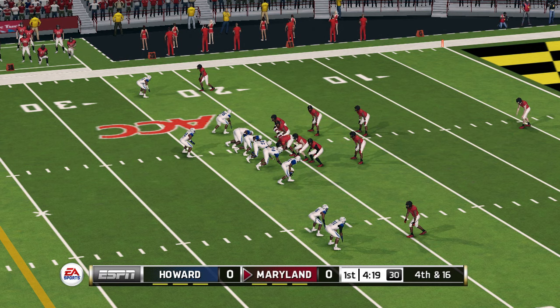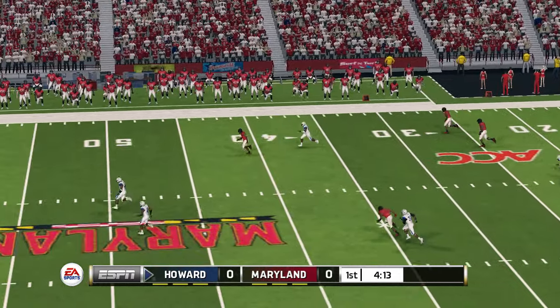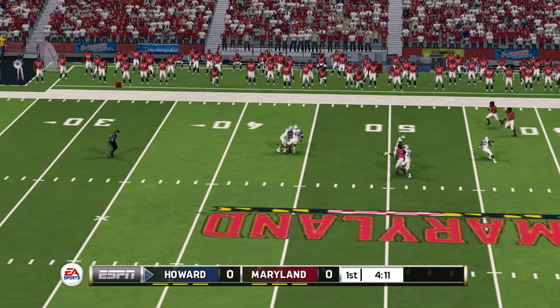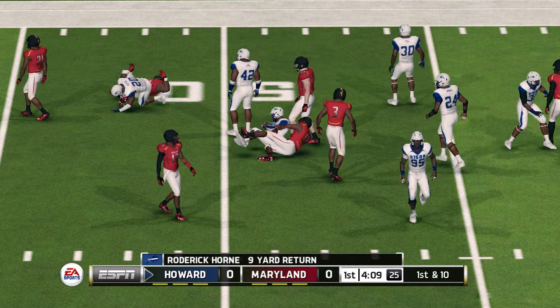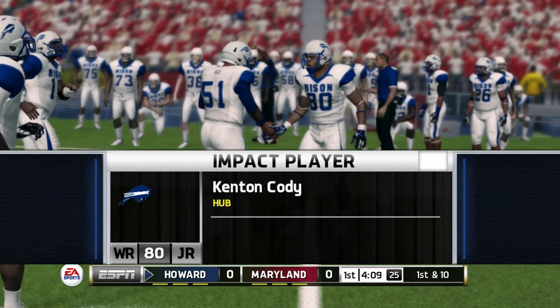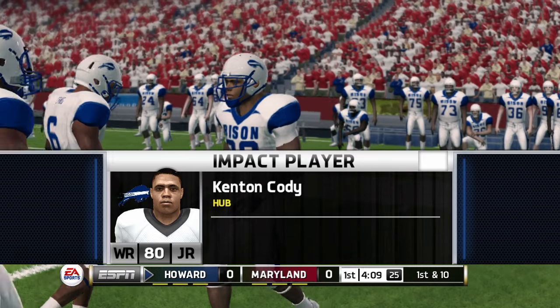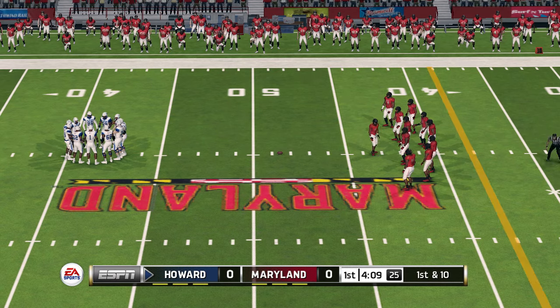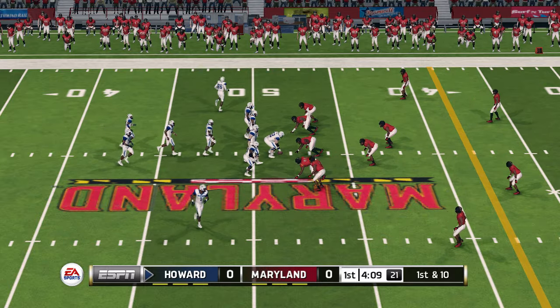Horn, the return man. Horn takes it at the 43. They'll bring him down at the 49-yard line. Cody's on full display here for the first time, and it's going to be interesting to see what this defense has got in store for him as he's playing in front of a hostile crowd here. A tough crowd and a defense that's determined to take him out of the game.